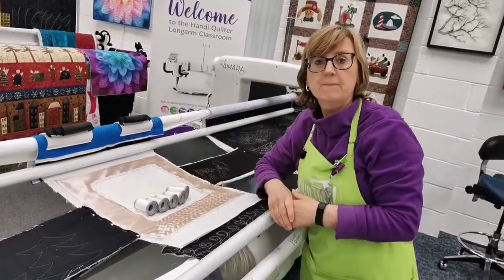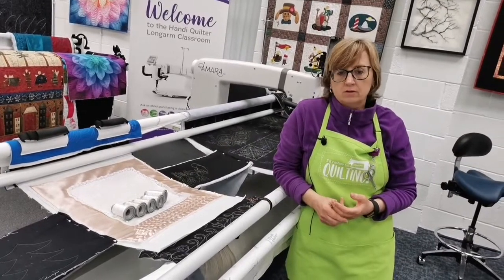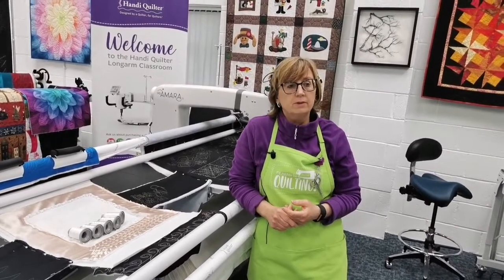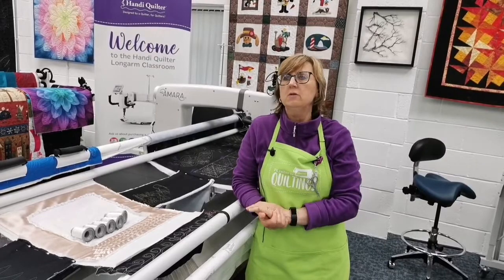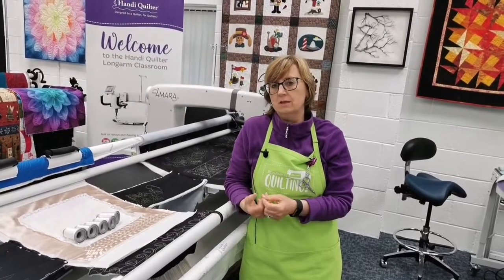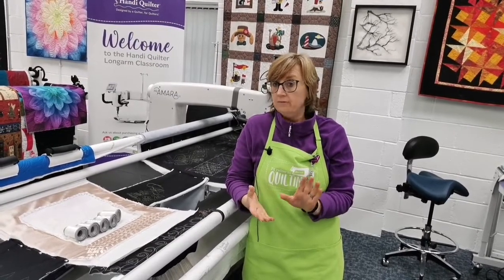Quick question, Liz. Sally says, what about invisible thread if the pattern on the fabric is vibrant? I've never tried using it on my Sweet 16. Oh, okay. Yeah, invisible thread. There is invisible thread, monofilament, 0.004 microns or whatever it is. The downside is it's plastic of a type that's more like a fishing line, fine fishing line.